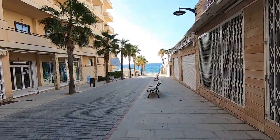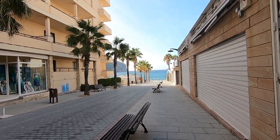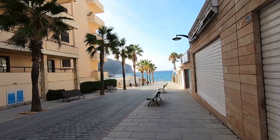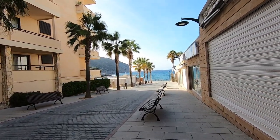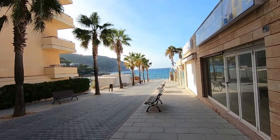Lovely walk down to the sea here, which is looking a little bit choppy. We've had a little bit of wind over the last day or two. Temperatures are great though, in the low 20s. Perfect for walking. You can even have a little paddle in the sea.